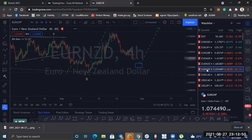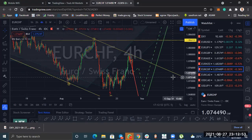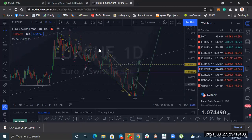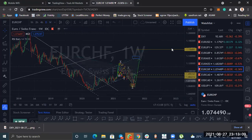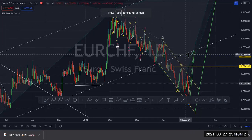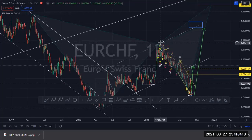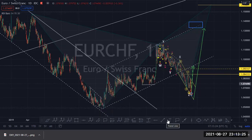Euro CHF. Euro CHF, as we are looking for further drop, we have something on bigger time frame. We have a pattern on bigger time frame. Let's take a 1 hour. So this pattern is developing. Okay, but I just want to show you the pattern we are looking at that will likely play out in a few months, maybe before the year runs out, or in the next 2 or 3 months.